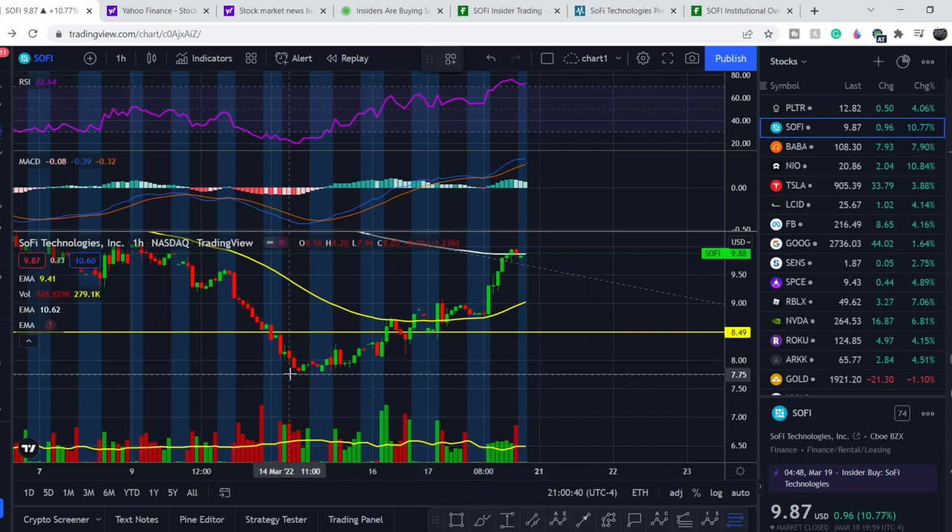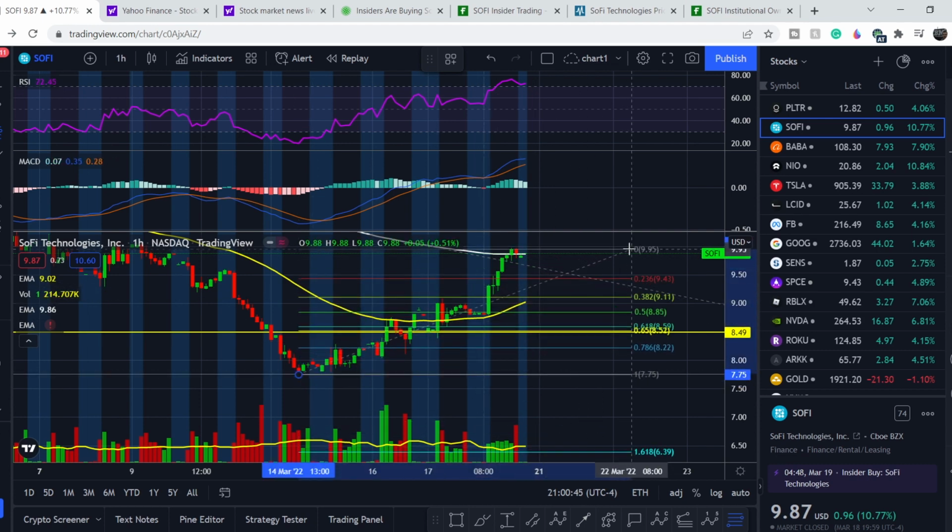But still, if we pull the Fibonacci retracement tool from swing low to swing high, we have the following levels that might be your accumulation point if you want to enter the position. It is the 0.382 level at $9.11, 0.5 at $8.85, and the golden pocket. And the golden pocket is the confluence with our previous range of support. It is $8.49. So these ranges might be your accumulation points, and if you are a swing trader, your stop loss should be slightly below this previous bottom.